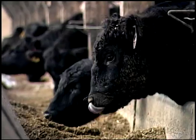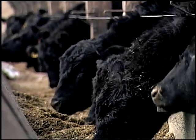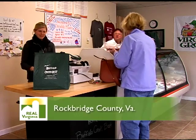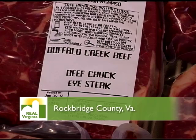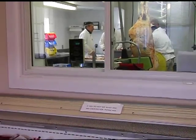Some switch later to being fed a concentrated grain feed to increase intermuscular fat deposition known as marbling in the meat. Charlie Potter runs Buffalo Creek Beef in Rockbridge County, a hand-raised, all-natural, and locally grown beef farm, as well as a custom-butchered meat market.